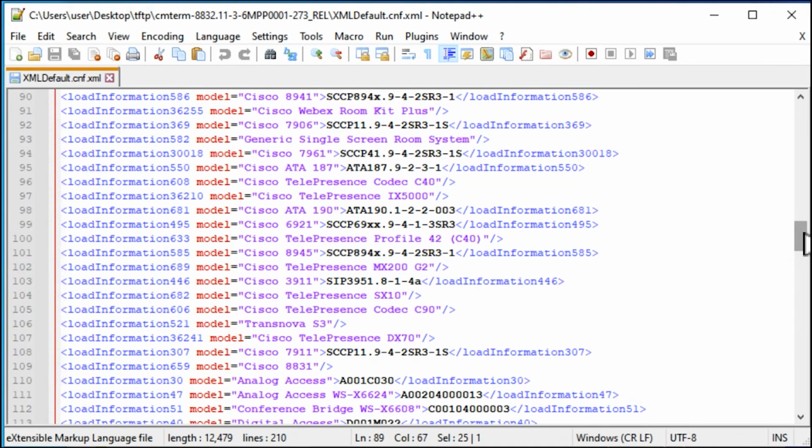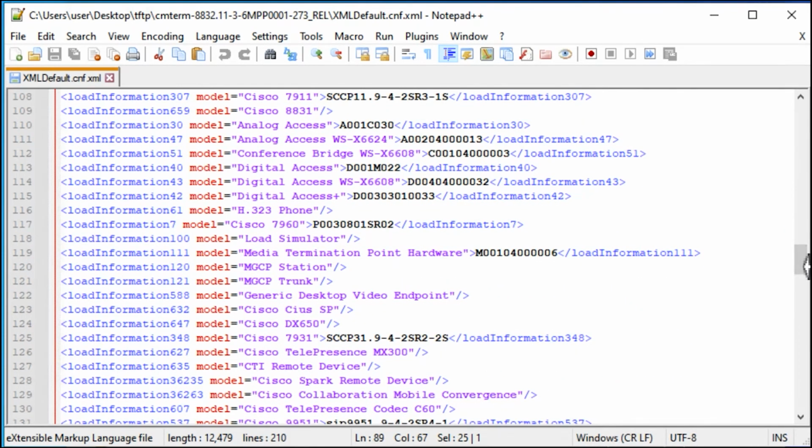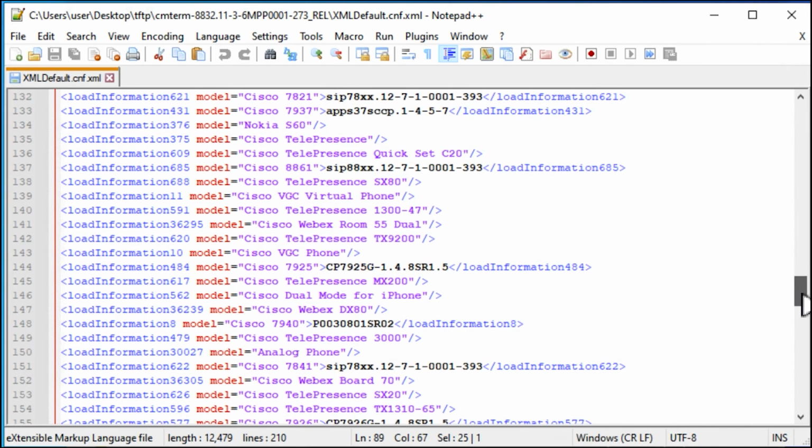Then maybe try 5 phones. Again, wait till the phones complete. They migrate to MPP software. They register to WebEx Calling. Again, test the phones to make sure they can receive calls and make calls. Then progressively increase to 10 phones and make sure that's successful. Again, you have to determine how big of a batch of phones you want to do concurrently.